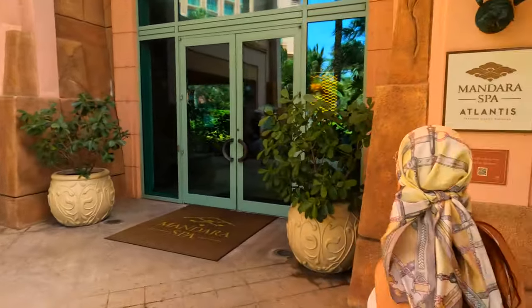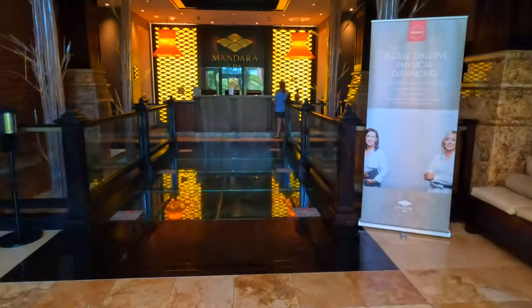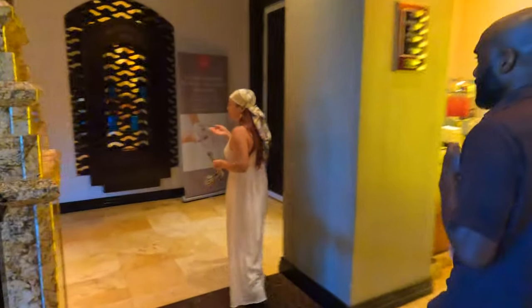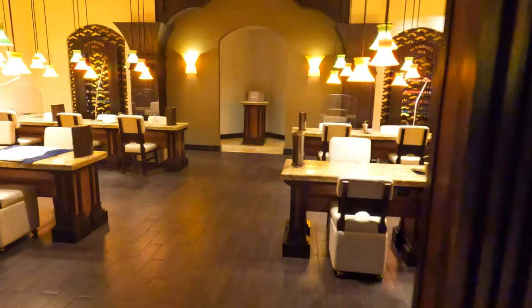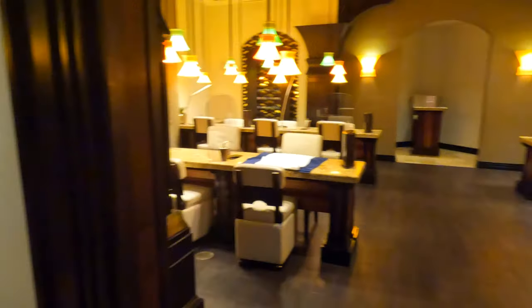And this is the main entrance to Mandara Spa. Let's see if it's open. Yes, it is. The smell here is so clean and smells like a spa. There are water pools over here. On this side, there is a manicure and pedicure station, and they also use Elemis products for their spa. And on the other side, there are treatment rooms, but we cannot go inside.